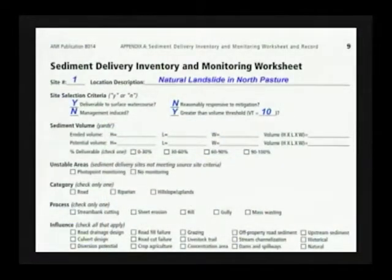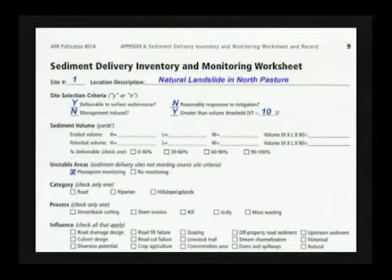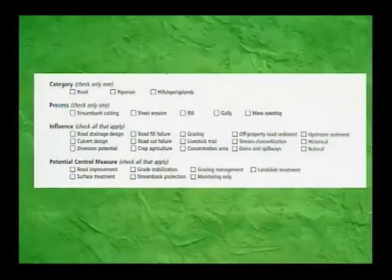Since this is an unstable area, however, you will need to indicate on the worksheet whether it will be monitored with photo points. In this example, we'll follow our own recommendation and check that we intend to photo point monitor this unstable area. As part of the inventory of an unstable area, you'll continue by filling in the sections Category, Process, Influence, and Potential Control Measure.